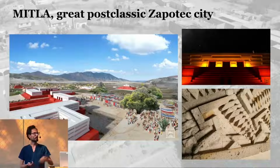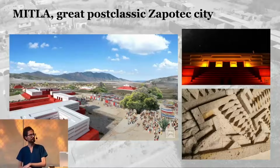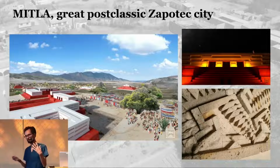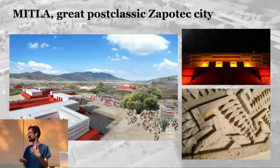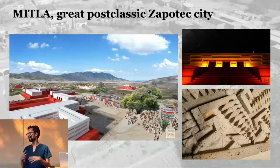And in the bigger picture, in the left picture, you can see the market. I wanted here to give an idea that Mitla was not only a place of temples and tombs. We also know that it was an important market. It was on a very important trade network.